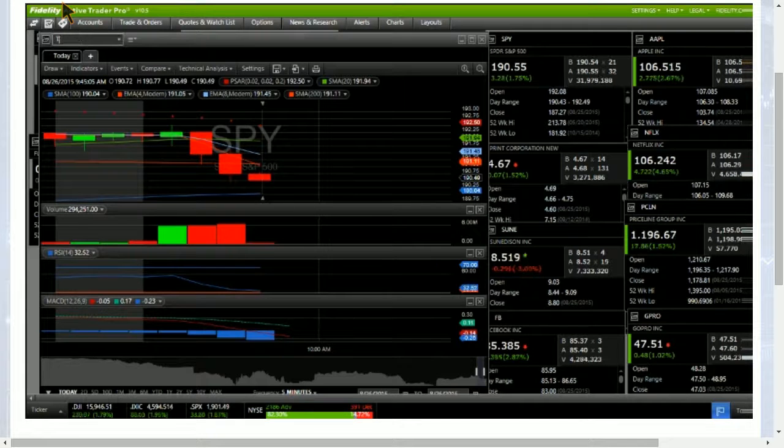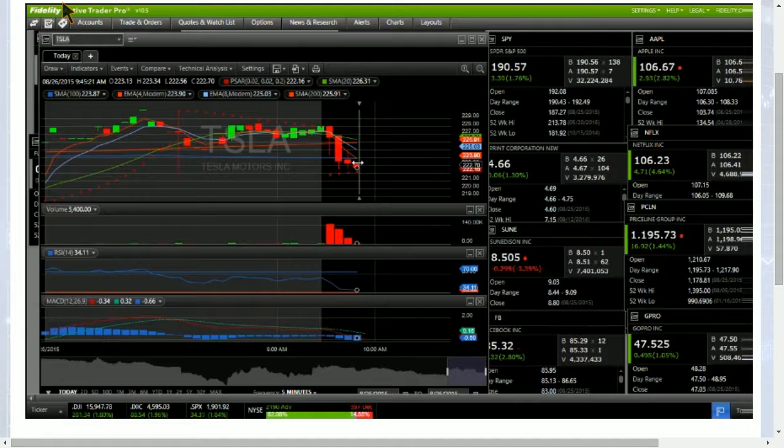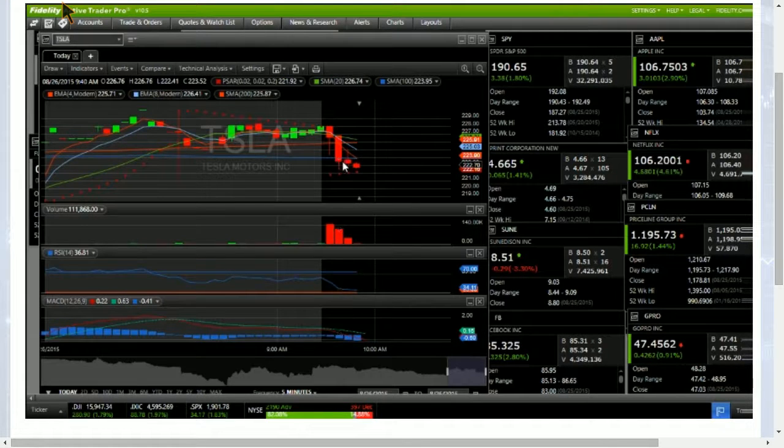Tesla, we'll take a peek in. Tesla is bearish as well, trading now below its 100 period moving average support. It has set two higher lows here: 222.41, 222.56, and 222.56 are all the lows. So if you see a break of 222.41, it's going to signal more downside. There is decreasing volume here, so that is a point in the bulls' favor.